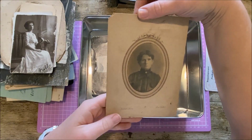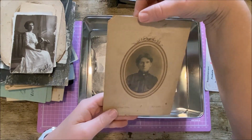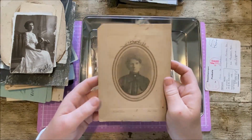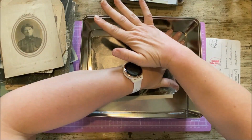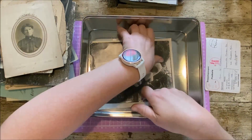Again, another super old one. That was done in Port Talbot, so I'm going to guess that was in the mid 1800s, because that's where my family was from. And now I've got something really special to show you all.